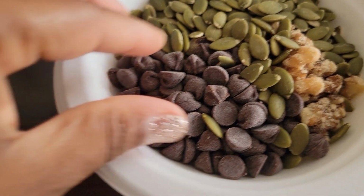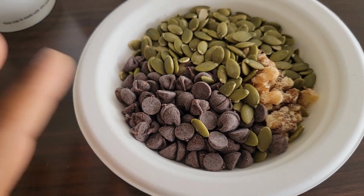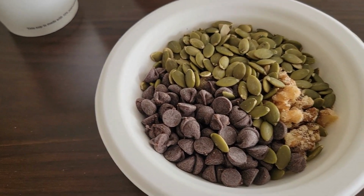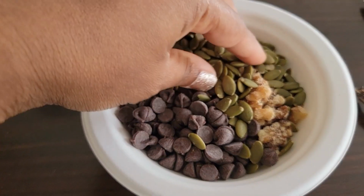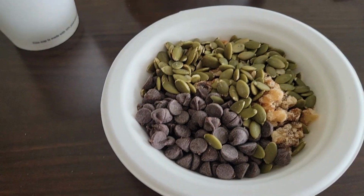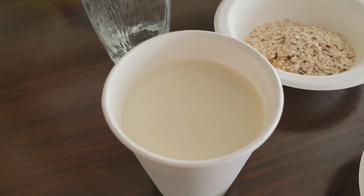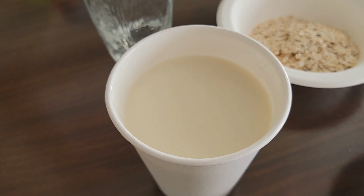And here, surprisingly, I always avoid chocolate chips because I don't even like chocolate chips in my oatmeal anyway. But I am a mocha girl, and I found out that these were dark chocolate chips, pepitas, or pumpkin seeds, and I have walnuts here. Complimentary breakfast has the option of oat milk or some kind of almond milk, but usually it is oat milk.